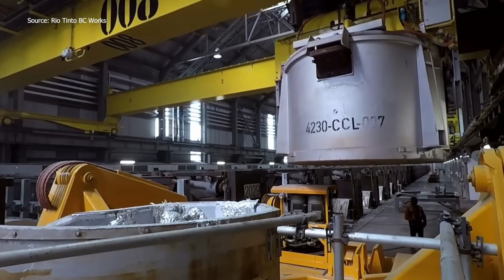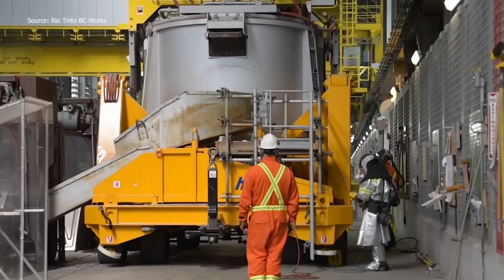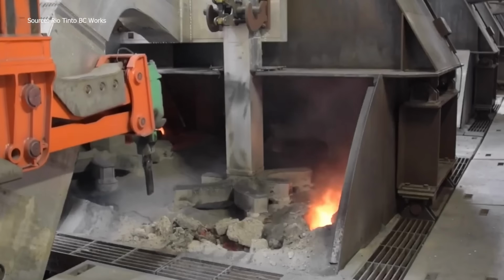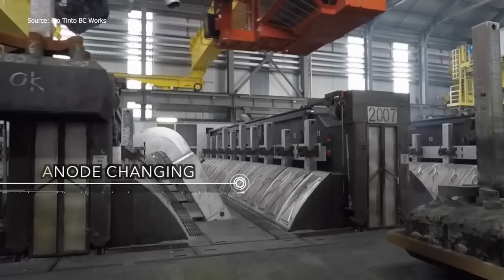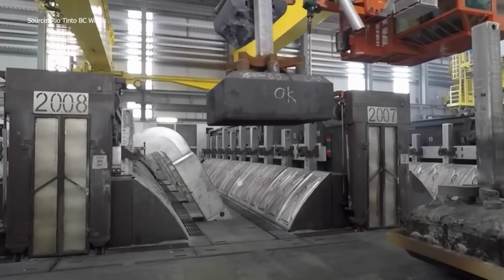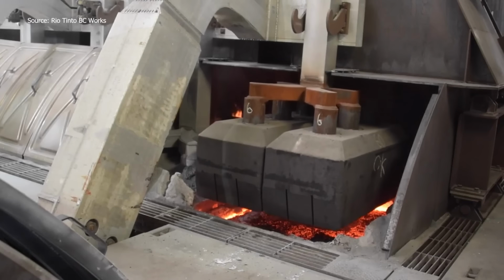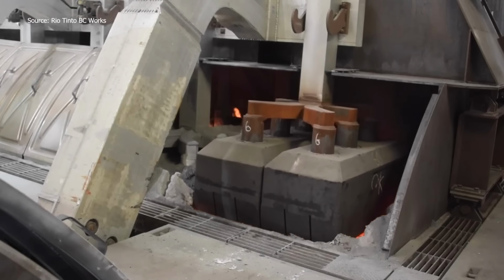Anodes are manufactured on-site, baked at up to 200 degrees Celsius, and fitted with aluminum stems in the rodding shop before placement into the pots. Each anode assembly functions for roughly 20 days, and replacements occur without halting the smelting process. The precision in handling and timing ensures a continuous output of high-quality metal.